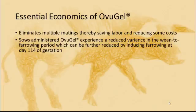So if we're able to actually eliminate largely the variation in that first one by inducing ovulation within an 8-hour period for 90% of the animals, what we've effectively done is reduce the variance in that whole period.